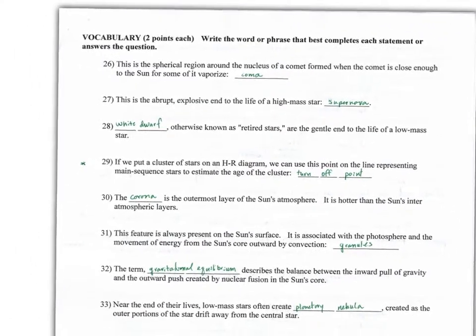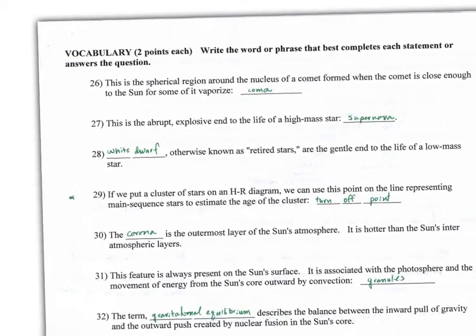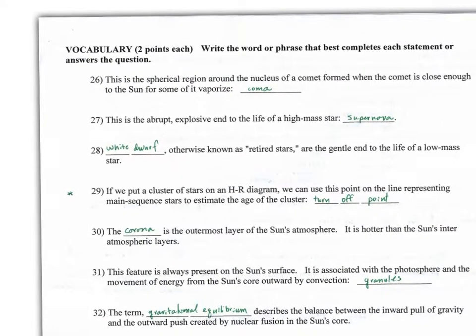And remember, in this section, it's possible to get 1 out of 2 points. Each one was worth 2 points. So for 26, I was after coma, the spherical region close to the nucleus of a comet as it gets close enough to the sun to begin vaporization.